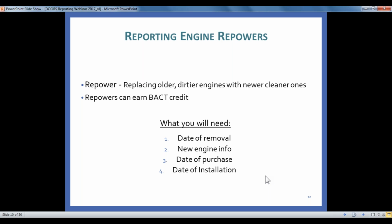So this process is commonly completed incorrectly, so we want to make sure we follow the correct procedure, and that way you can utilize the possibility of earning backed credit in your DOORS account, which can push out your compliance date.